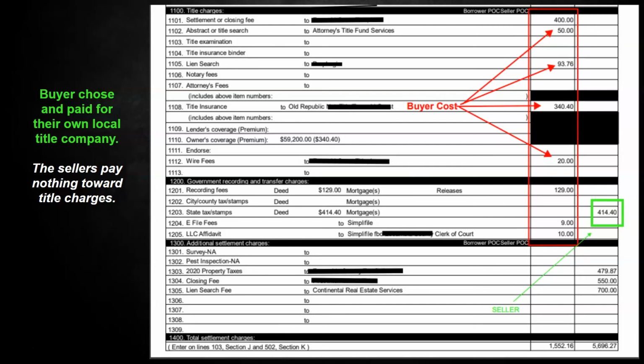And this is an example of a buyer choosing their own title company. The sellers will pay nothing towards title charges, okay? I mean, they'll pay nothing. So if you utilize your own local company, wherever you are, the seller is not going to pay any of these costs. They're not going to pay the title insurance. They're not going to pay the lien search, wire fees, all that little stuff you see on this example. They're not going to pay. But on this example, they did pay the deed doc stamps right here, $414.40.